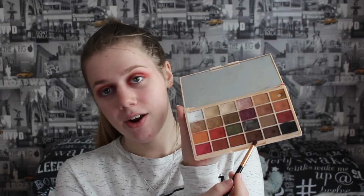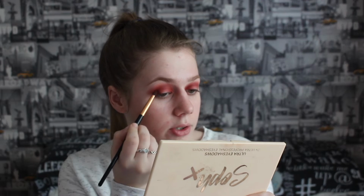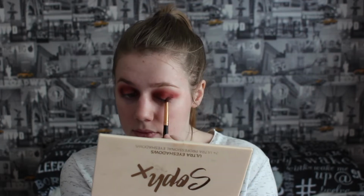So now with that little tight crease brush, I'm going to take this brown here, which is the warm toned brown in the palette, and put it in my inner and outer corner. Just tapping it on up to my crease. And I'm putting it in a type of angled shape.